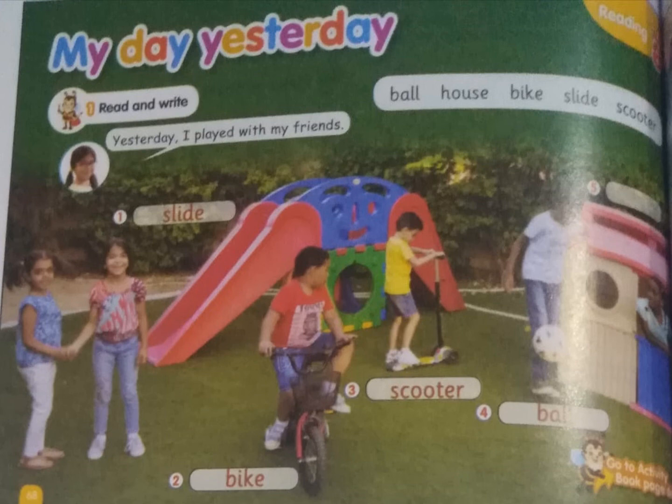Okay, so what can you see in picture one? Yeah, slide. Repeat after me. Slide, slide, slide. Now, write slide in number one.